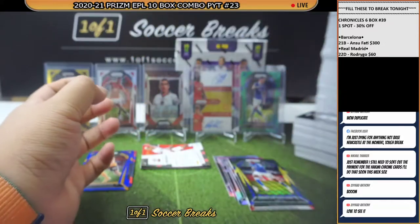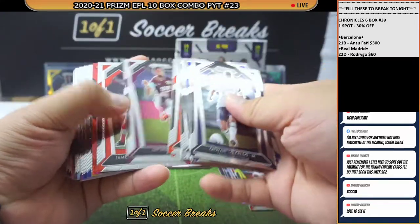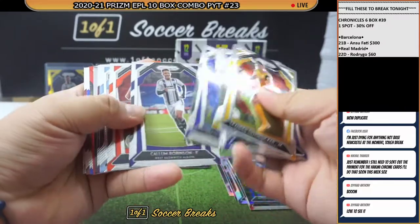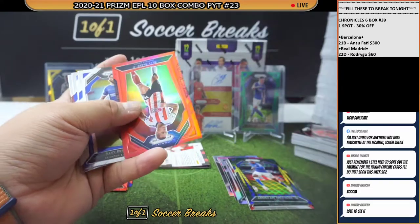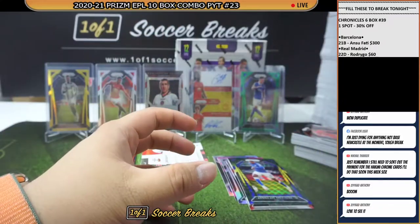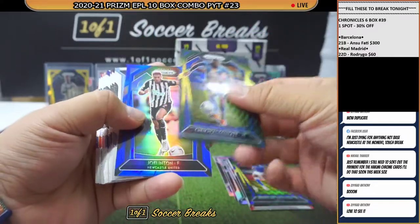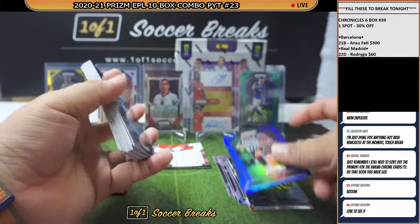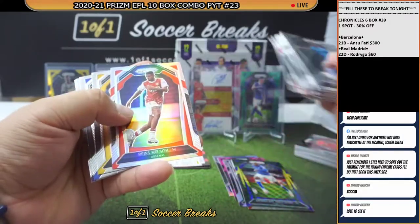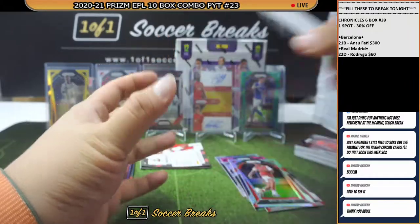Wilfred Zaha. How about Elise Mouzet for Sheffield, number 2/135. Billy Sharp for Sheffield, number 2/149. We got a Kouyaté and a Joe Linton blue, number 2/199 for Newcastle. Silver Reece Nelson. You're welcome, Zia.